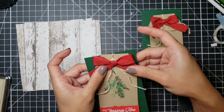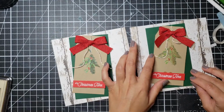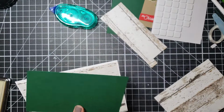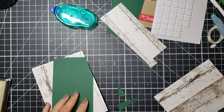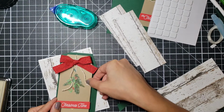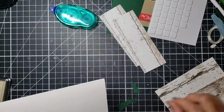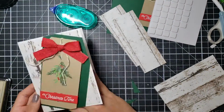From my stash, I took out a piece of spruce paper from Paper Source, and I decided that I would raise up my little tags on top of the spruce paper. I then use this beautiful wood grain paper on top of my card panels, and I cut off any of the excess from the spruce paper that I adhere down on top of that. I'm doing some layering, guys. And then I, of course, raise up my little tag here. I thought I did it before, but I didn't.